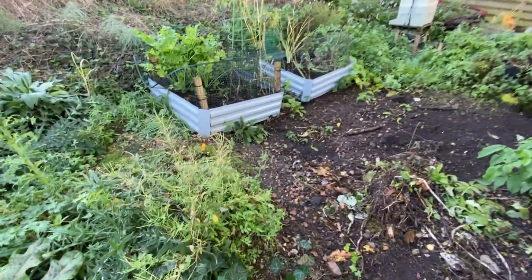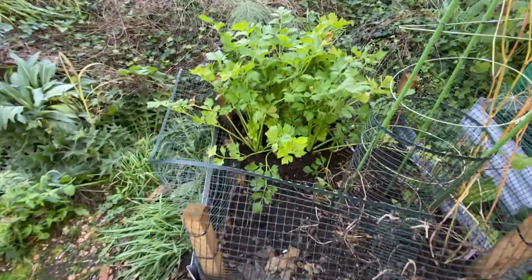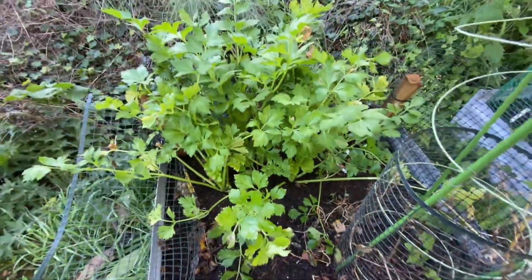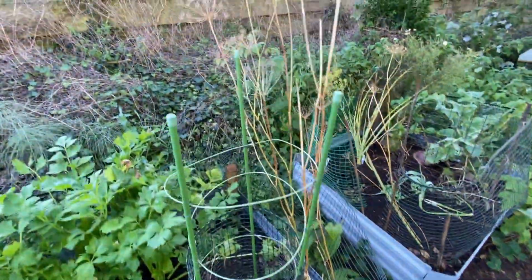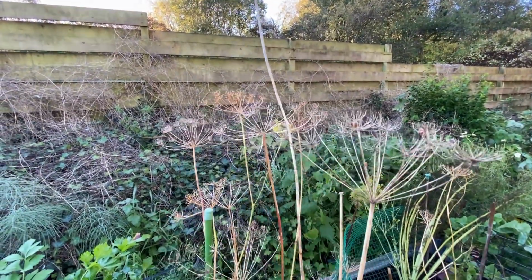And again, another couple of the little metal beds were okay. I've still got some celery in here. I've not harvested any of this celery yet, actually. So I am going to harvest some later today. I'm going to be making some soup. And we've got some lovely dill. It's dried off now though, but aren't the dill seed heads lovely?